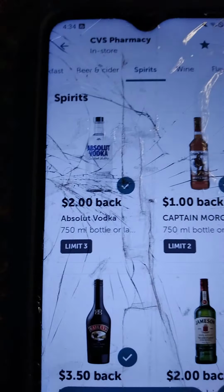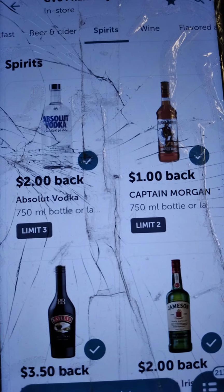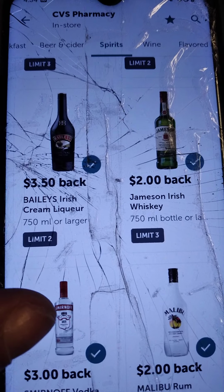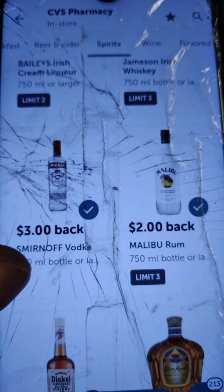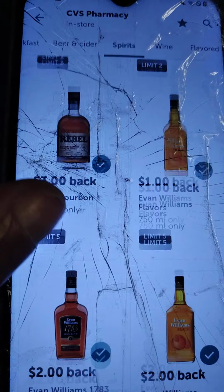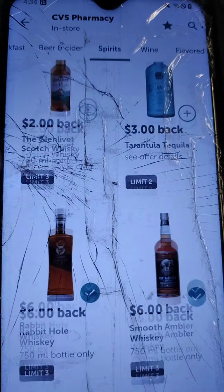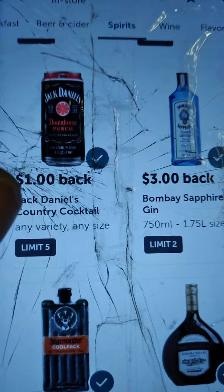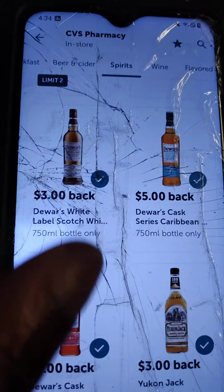Look at that. Absolut Vodka at the top. Now, we all buy vodka. Come on, everybody buys vodka. Or wine, Bailey's Irish Cream, Smirnoff, Malibu. Get some money back. You're going to drink it anyway. Might as well get a couple of dollars back. All you got to do is scan your receipt. They got pages of alcohol. Look at that Bombay, baby. Got the Jack Daniels. Well, anyway, time for me to cook my dinner.